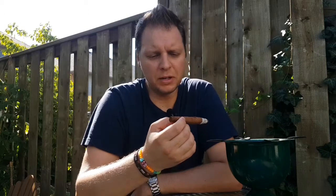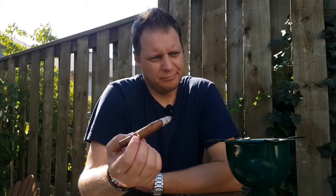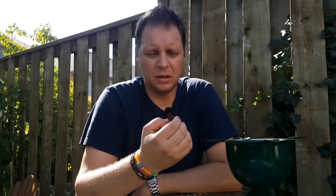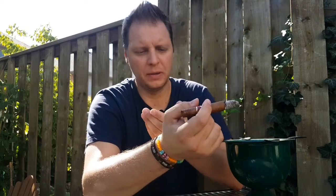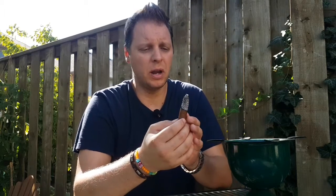So that's pretty much it for the first third. And really, that's it for the history. Very brief. Hasn't been around long enough to have one, but it's one of those cigars that I am glad it's around, because it really is one of my favorite cigars in Cuban circuit. Well, pretty much anywhere.